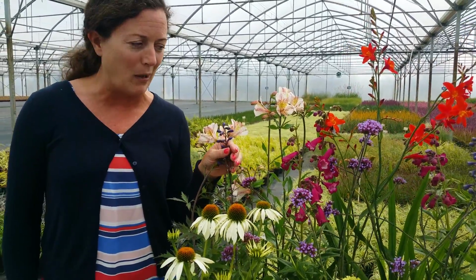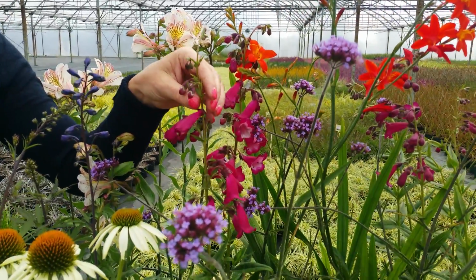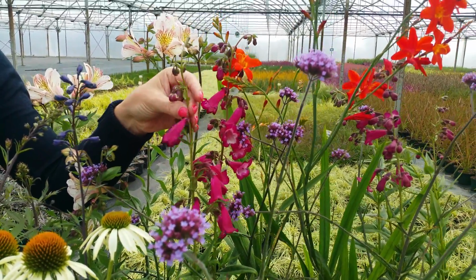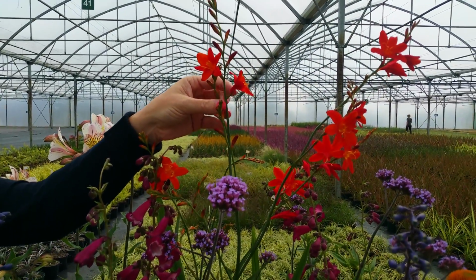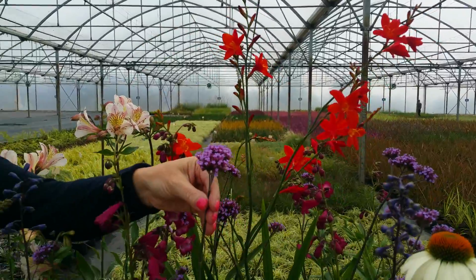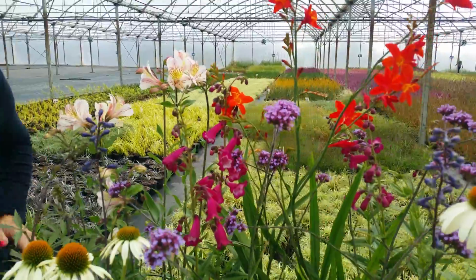Really nice Delphinium Black Knight. Here we have Amelia Jane Penstemon. I love the depth of the colour, it's beautiful. This is called Cosmea Constance. Lucifer sold out very quickly, but that's quite intense as well. For being a lollipop really like this, I've this planted myself in my own garden with Buxus balls.